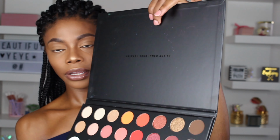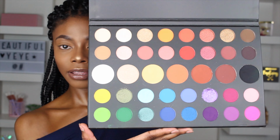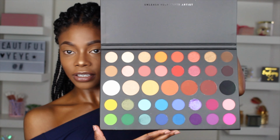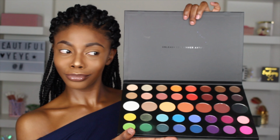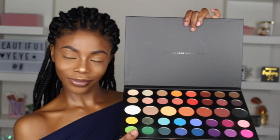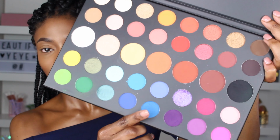It says unleash your inner artist right here, and this is what the actual palette looks like. The palette is huge, guys. Look at that compared to my face. It has some really beautiful shades. As you can see, I have used this palette. I did film a review for this, but I just didn't like the video overall, so I didn't end up posting it.